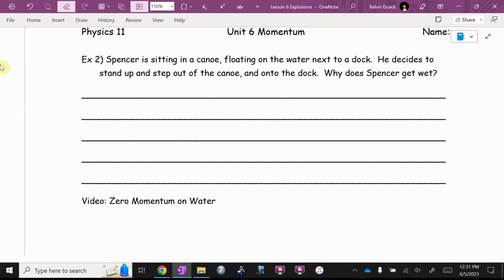Spencer is sitting in a canoe floating on the water next to a dock. He decides to stand up like this and step out of the canoe and onto the dock. Why will Spencer get wet? I used to see this happen all the time and just laugh. Why will Spencer get wet? Let's see if we can figure out the physics.